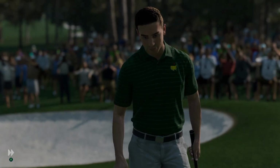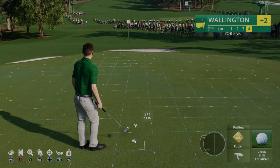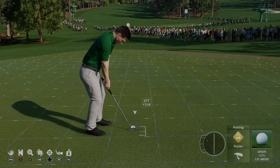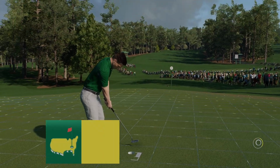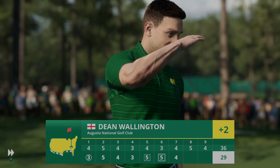Oh, needed just a little bit of a turn, but that will somehow stay right on the edge. That one finished off. It'll be a par here at 7, and he'll remain at 2 over par.